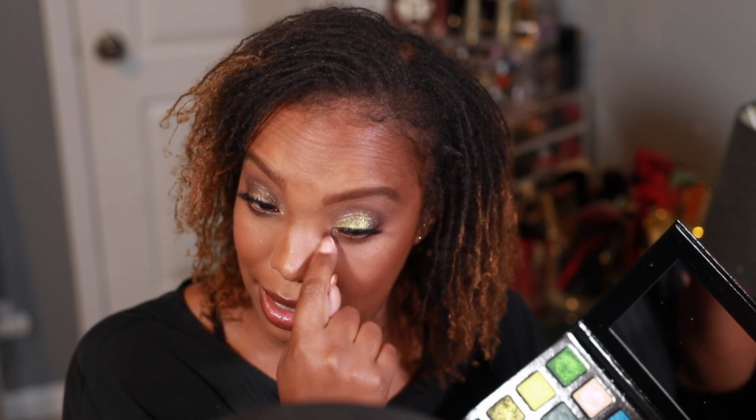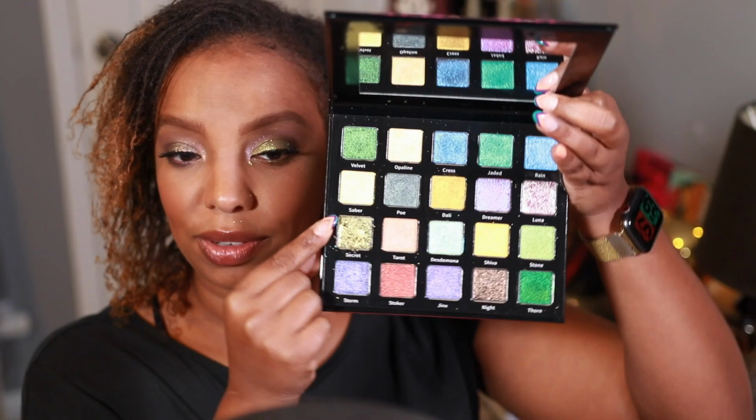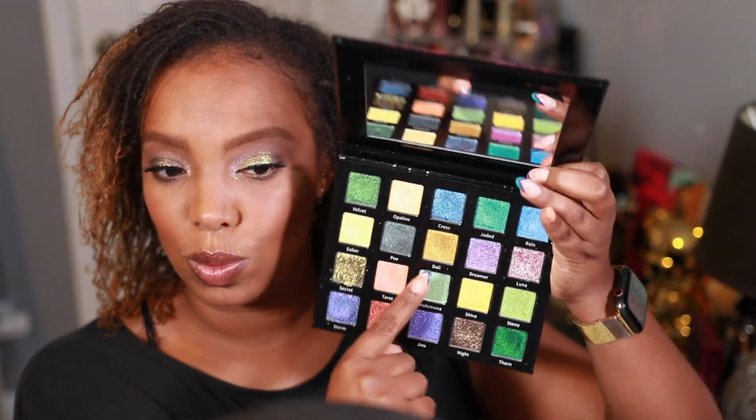And then I think I stuck my finger in the shade so you could see. Yeah, I got quite a bit of fallout. It's like, okay, it's a lot going on here. And then just to tie the look together, because this particular shade was so flaky, I just went ahead and popped in with Dolly, which is a really smooth yellow gold metallic.